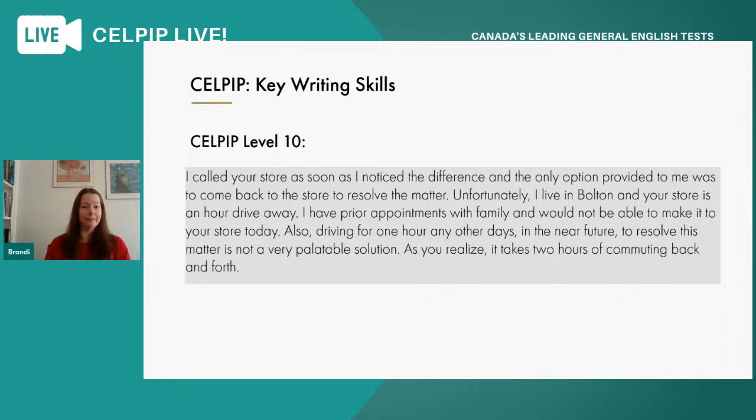Feel free to type them into the chat box as soon as you hear me say them out loud. If you can't catch all 5, that's okay. But let's see if we can catch at least a few of them. Okay, so to be clear, I'm not looking for conjunctions. We're not looking for words like because and so.